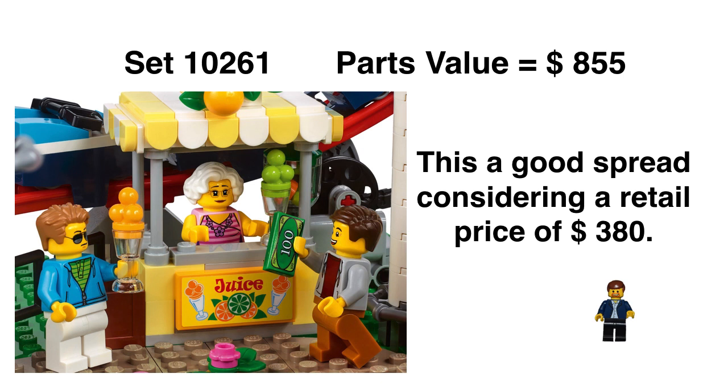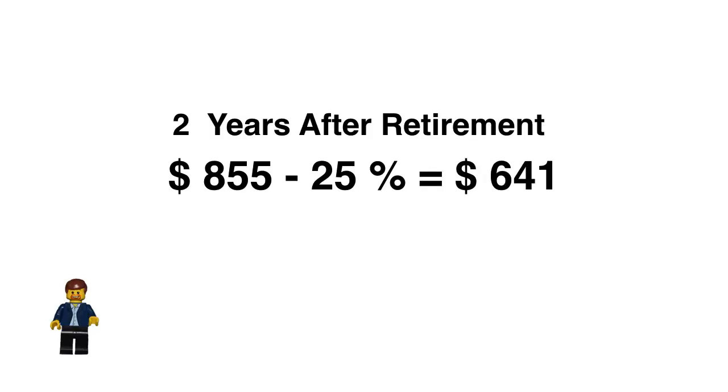But again, parts values always tend to be high with new sets when they come out because, like a lot of new sets, this one, the roller coaster, does have a bunch of new molds, not just in terms of the track pieces, but also there's a few other pieces in there that are also new. That number will decline over the next 6 months as more and more parts are uploaded. But for right now, we work with what we got, and it's $8.55. So 2 years after retirement.